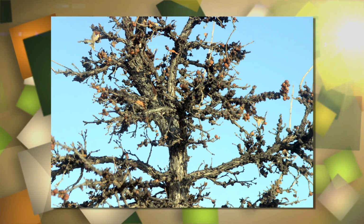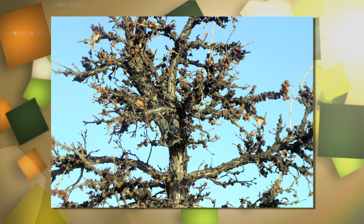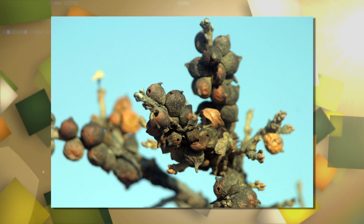We have a question from Gearing about bullet galls on oak. And this is a question that we get a lot on the regular show, more than we used to, in fact, and even in the eastern part of the state. What in the world are they supposed to do about these bullet galls? And this is a case from Gearing where it's a pretty extreme infestation.